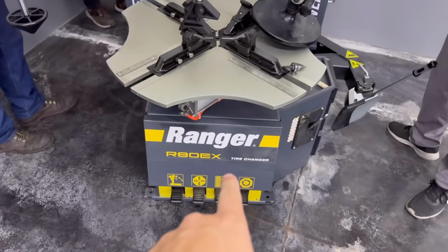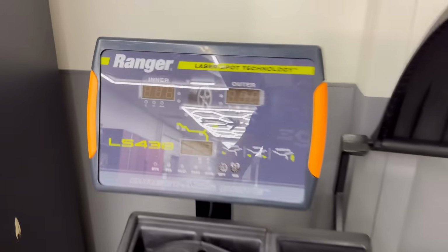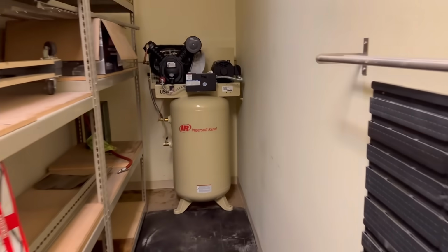Well, thanks to Ranger for supplying the tire changer and the laser spot balancer. This is all fancy looking. I've had this for over a year, but it's been a process to get the shop set up. The boys are here today to do air and set up the electrical for all the equipment. So we've got these two items here, and then there should be a big new compressor. Look at the size of this thing.